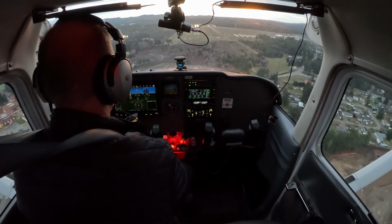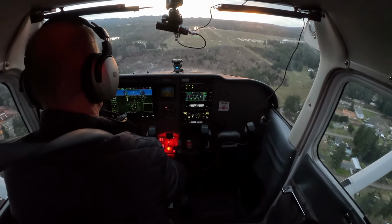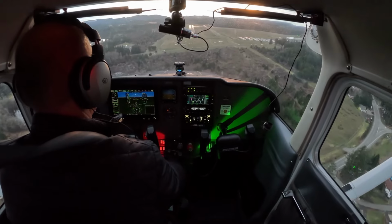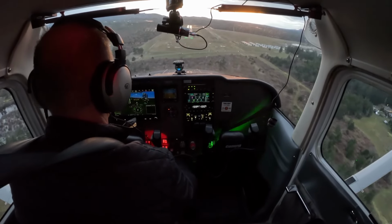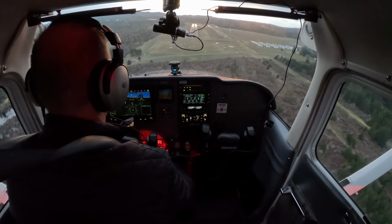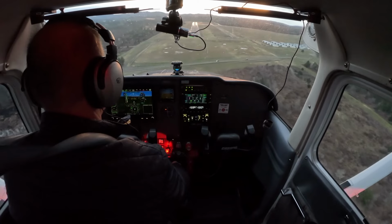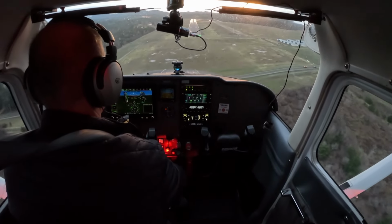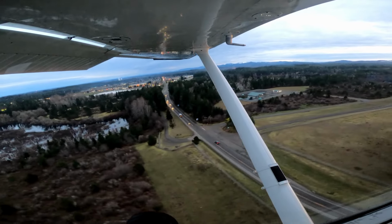Army 73171, radar contact south of Burlington. I'm showing you through 2,000 feet. When you're able, say your request and how it terminates. Approach, Army 171, request radar vectors to the ILS for runway 15 into Gray, full stop. Army 73171, roger. You're cleared to Gray Army Airfield via radar vectors. Fly heading 130, maintain 3,000 feet. Heading 130, maintain 3,000 feet.